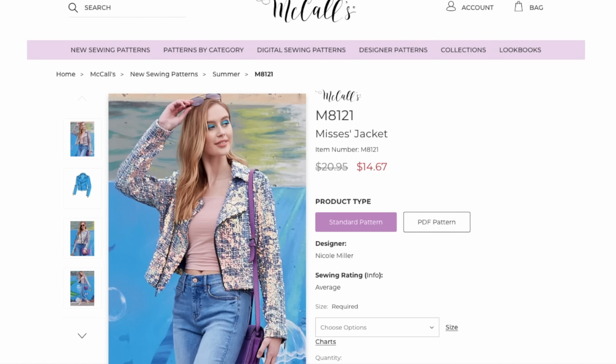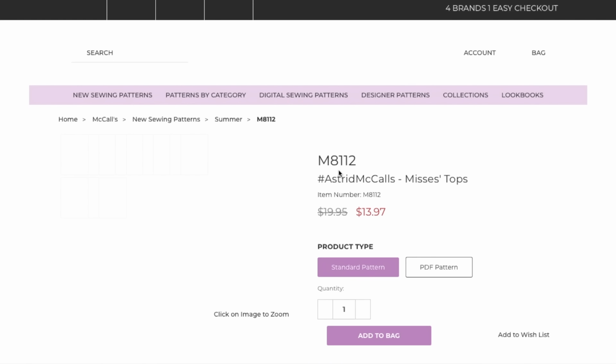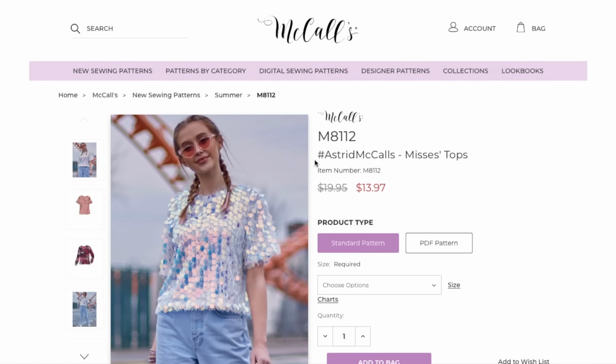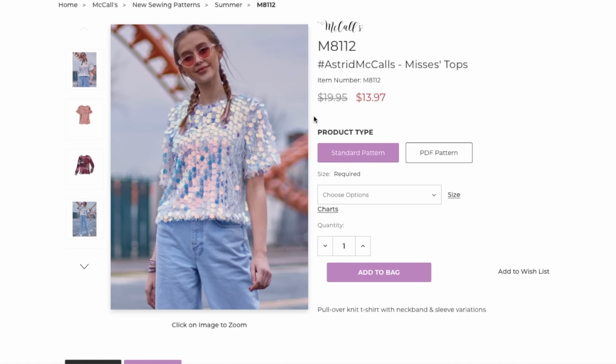Cool. Good start. Next up, we have another glittery number. Oh, and I forgot all about the names. This one is called, oh, I guess the Nicole Miller one doesn't get a name because it's Nicole Miller. That's interesting. So this one is called Astrid. And we've got the large sequins going here.